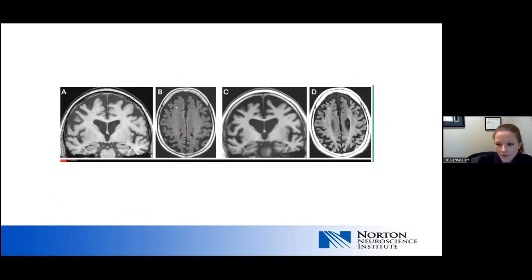So from a diagnosis standpoint, for frontotemporal dementia, probably the two most important tests are neuropsychology testing, very helpful in this case, and also our MRI scans. So the first picture, A and B, was when he was diagnosed, and then C and D was about 6 years later.